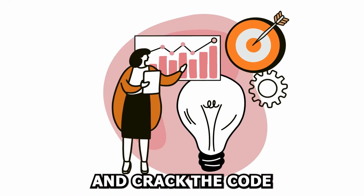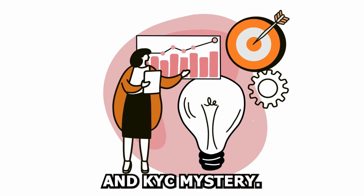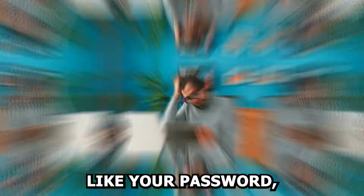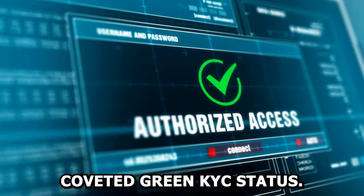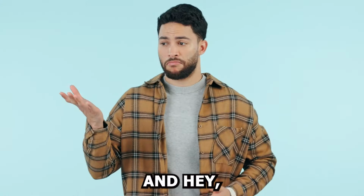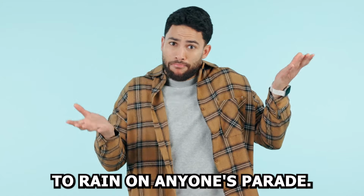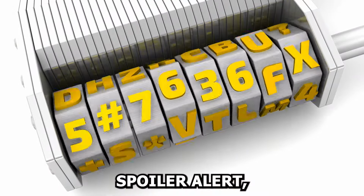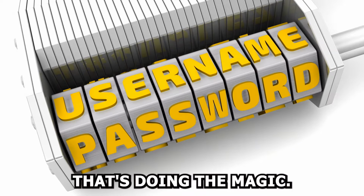Let's get started and crack the code behind this password and KYC mystery. I know, it feels like the moment you tweak something in your account, like your password, you suddenly see that coveted green KYC status. And hey, I'm not here to rain on anyone's parade, but there's more to this story than meets the eye. Spoiler alert, it's not the password change that's doing the magic.